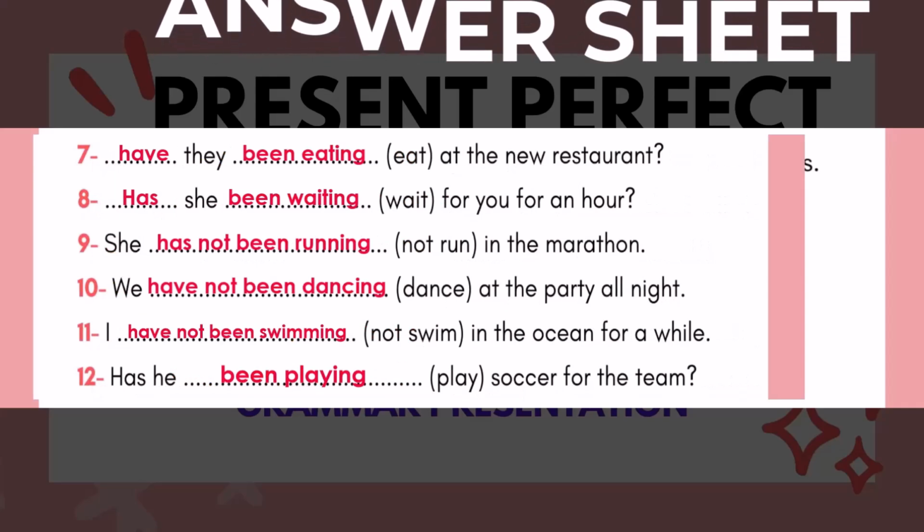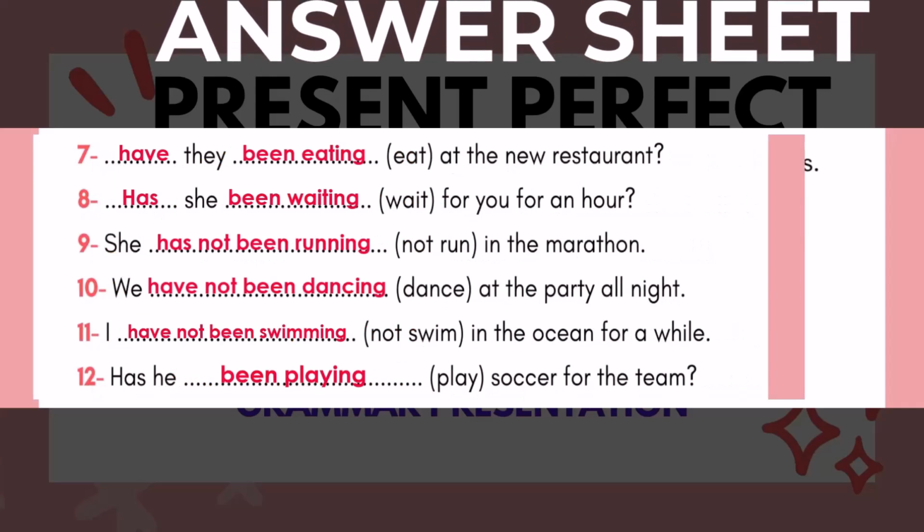Have they been eating at the new restaurant? Has she been waiting for you for an hour? She has not been running in the marathon. We have not been dancing at the party all night. I have not been swimming in the ocean for a while. Has he been playing soccer for the team?